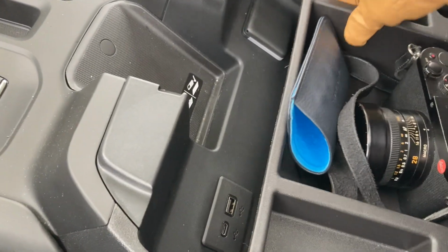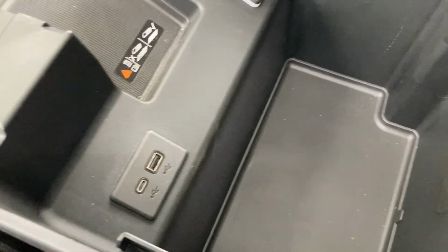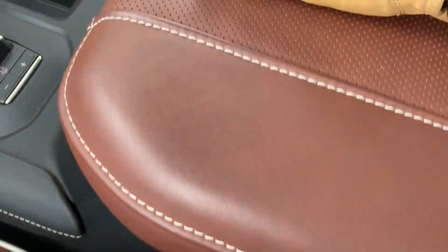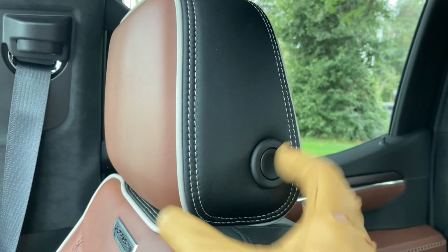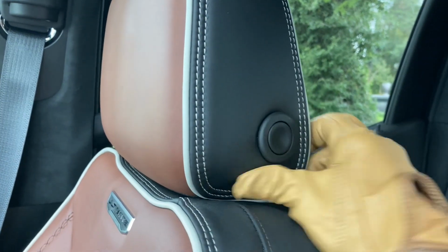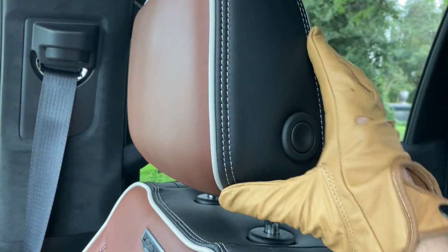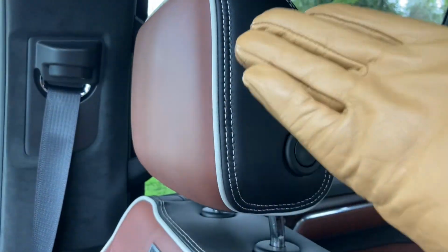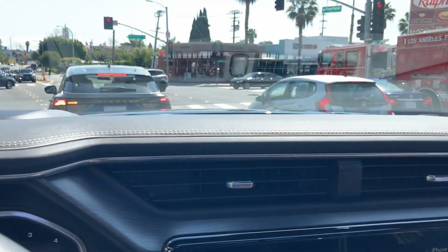This big, expensive truck comes with the usual big plastic center console storage. And again, that giant center armrest is not adjustable. The headrests only move up and down, since any additional adjustment would be unthinkable for the low price of $85,000.